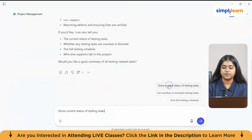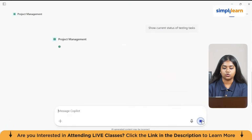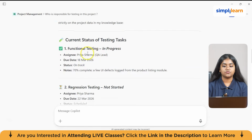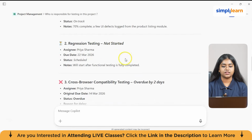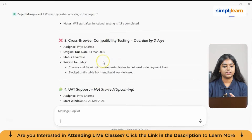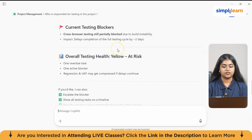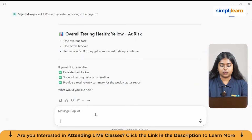It also has predefined follow-up questions that we can ask. So it has given us the current status of the project that we're working on. The functional testing that is in progress, the testing that is not started, and the overdue items, everything is given. Blockers, and whether the project is safe or at risk, etc. We can work on different prompts as well.